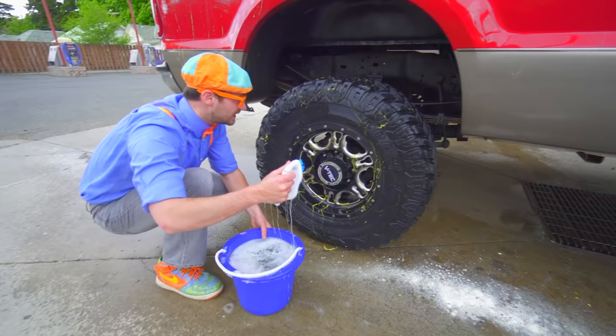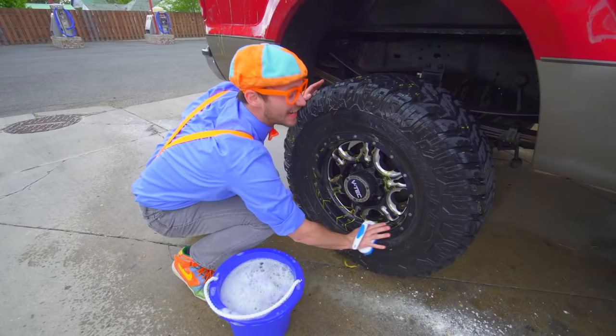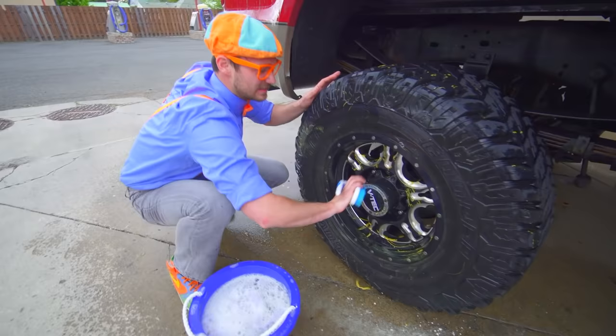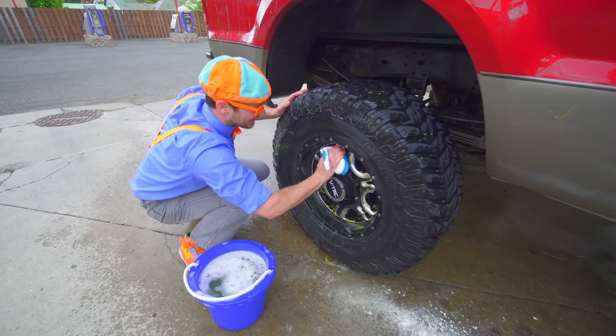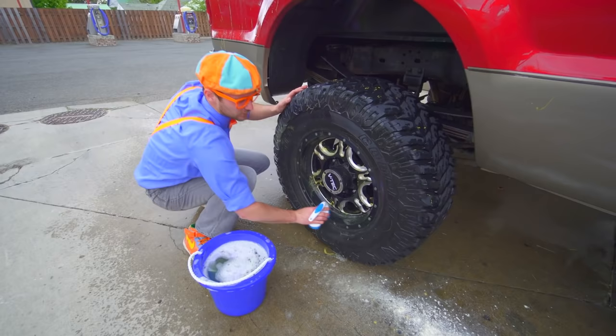Let's take the scrubby. Scrub, scrub, scrub, scrub, scrub. I like cleaning trucks and cars. Scrub, scrub, scrub. Okay, there we go. That is pretty clean. Now we just need to spray it one more time.